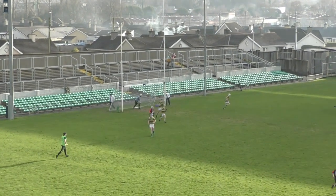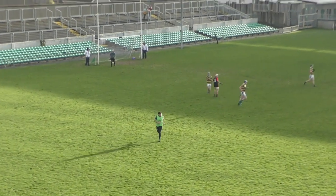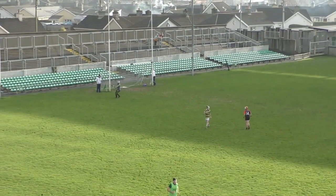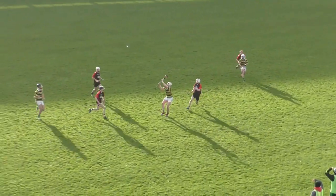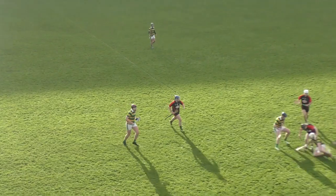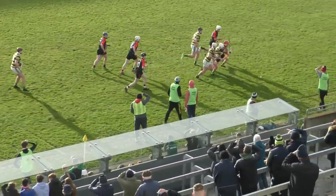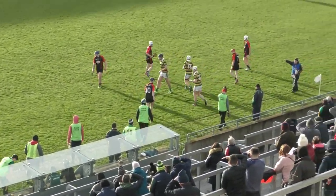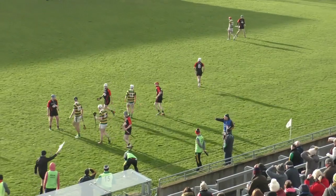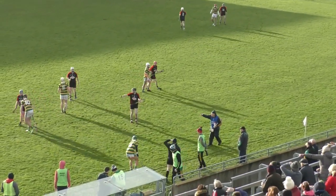He squeezes it in, 7 points to 2 in favour of Na Fianna, 22 minutes gone. Murphy down on top of Jack Clancy. Jack Clancy, ball spills out. Clint Horn is there, Ronan Maguire is there. It's a Belmont line ball. There's a line in here, Pat Gould. Pat Kelly.